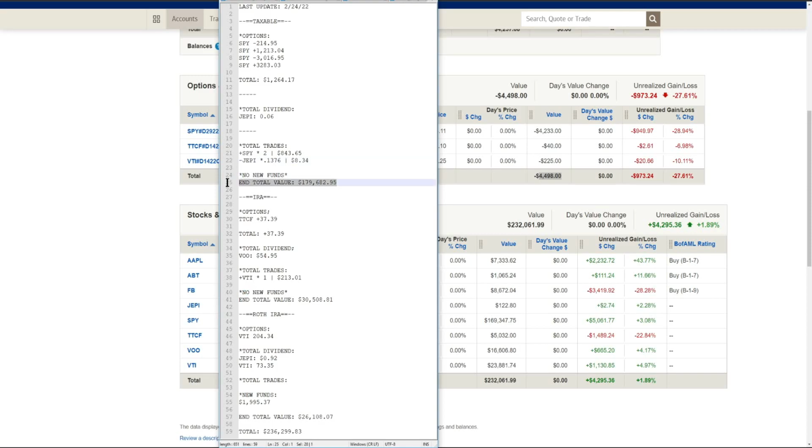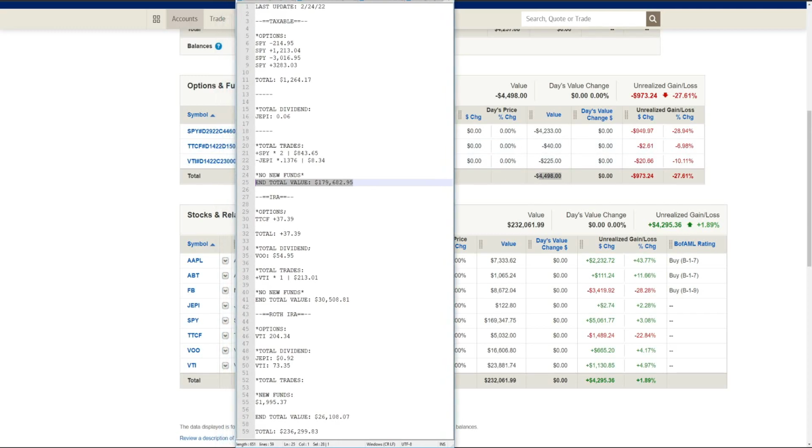My total account value at the very end of the year, this is where I didn't include the options against me. I don't like to include the options against me because this is not set in stone. So my taxable account without the options being in it is $179,682.95.